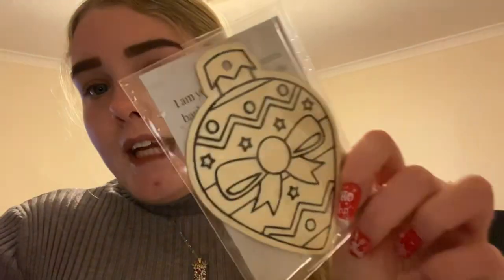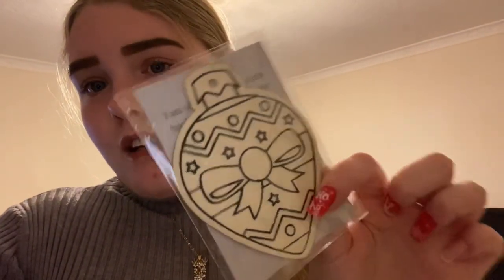And after the Christmas lights trail, the lady gave us one of these each. It's just a little Christmas decoration which you can colour in. But it's so cute, you know, so it's cute.